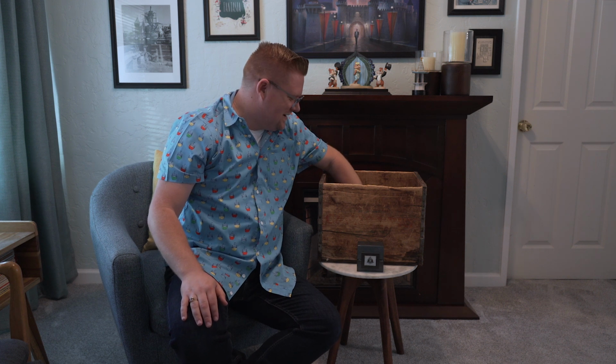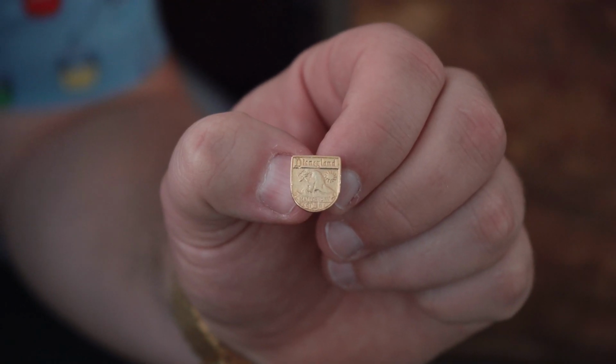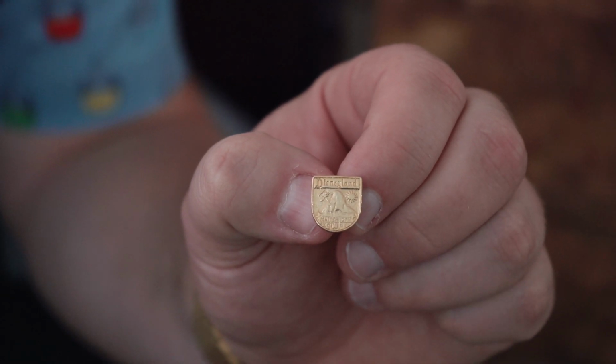Another thing to share that I've got here. Tiny, but still important. It says Disneyland Matterhorn. On the back side it says Walt Disney Productions. I know you can't see it from all the way over there, but this was an original pin that was given to cast members that worked on the attraction that they would have worn on their lapel or on their costume themselves. This is an original park costume piece from the Matterhorn.